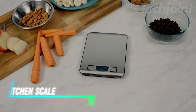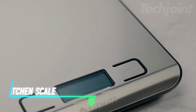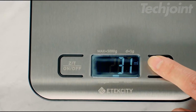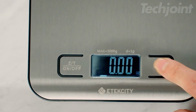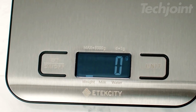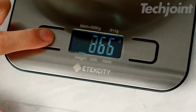This is a kitchen scale that provides accurate and reliable measurements, thanks to its upgraded food scale sensors. You can weigh up to 11 pounds, 5 kilograms, and switch between 5 units of measurement: ounces, pounds and ounces, grams, fluid ounces for water or milk, and milliliters. The scale features an improved ultra-clear LED screen, enhancing visibility from various angles for easy reading.